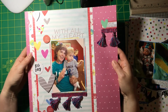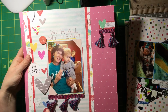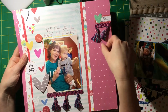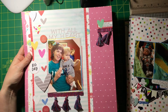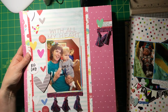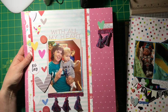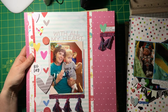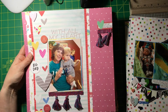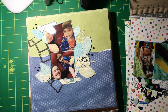This was a Paper Issues challenge. Mother Knows Best. This is my mom holding my son. Used a kit from Paper Issues. They have some awesome kits, but you have to be ready. You have to be paying attention to the page, and you have to be ready to pounce or you will not get them. They sell out so fast, and especially lately because she's been having so many issues with shipping because of everything that's going on. So, yeah. That's 2014.